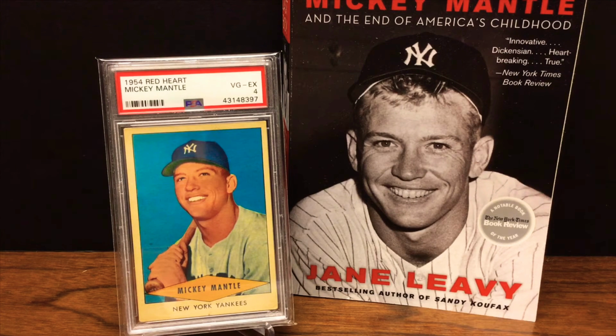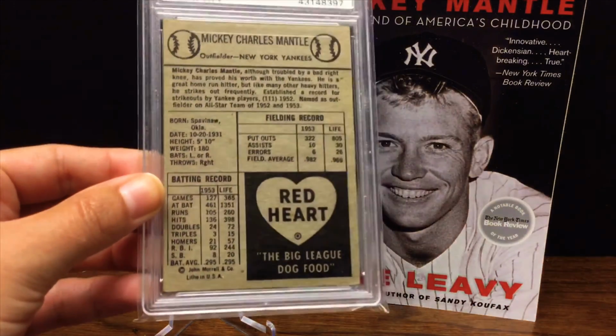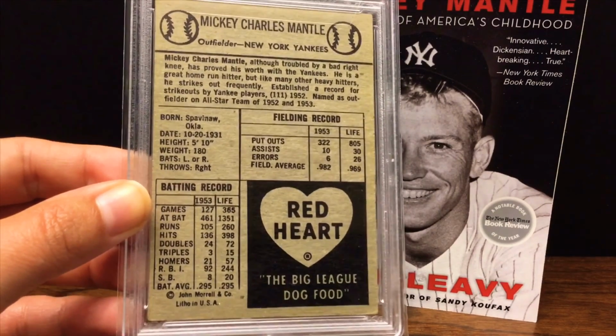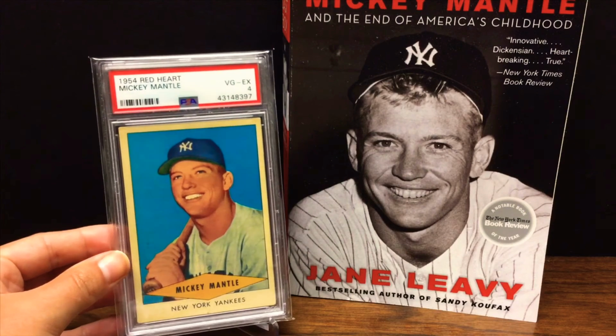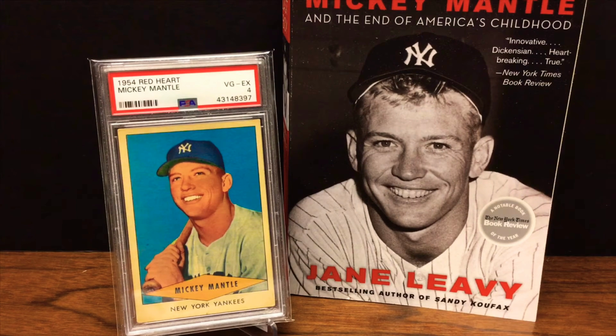Now, the 54 Red Heart, I think, is a really cool set. It was produced by the Morell Company, and it was issued regionally with the Red Heart brand dog food. And that wasn't something that was really common. You'll see cards that go with things like cereal and such, but you don't see cards being paired with dog food. So right off the get-go, that's something really interesting and unique about this set. Now, it was a mail-in offer, and that makes the cards in pretty good condition because they weren't stuck to the dog food, put in the bags or on the outside part of the can. So that's why a lot of these cards survived in good condition.